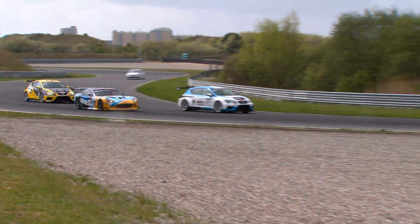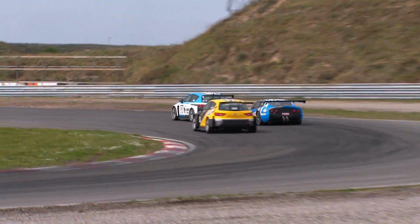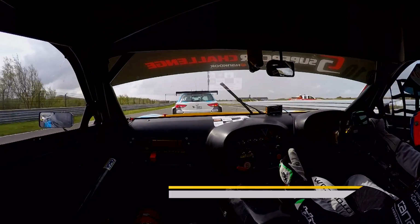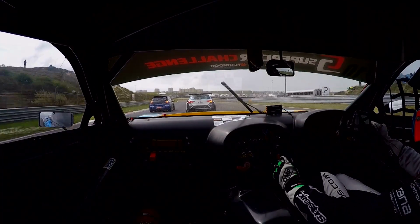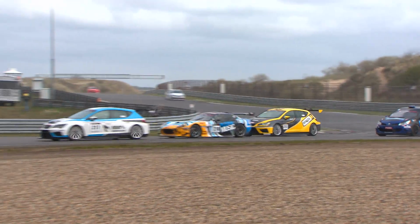Rain now starting to arrive on the southern part of the circuit. That was forecast, but was never quite sure whether it was going to turn up. And then hail arriving as well. On board with Costa Canaroglu, all over the back of Toynis van der Grift. Sport Class Clio staying out of the way of the Supersport cars.